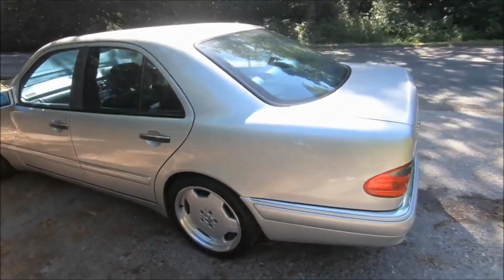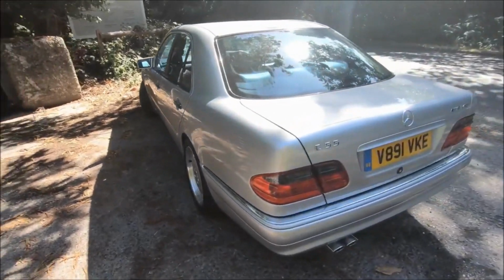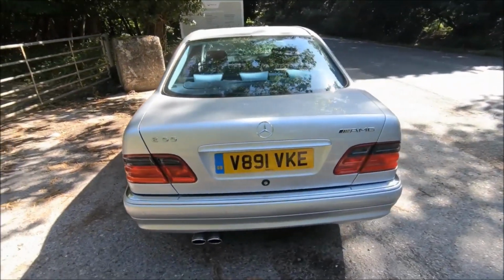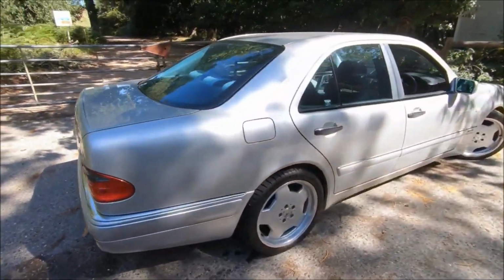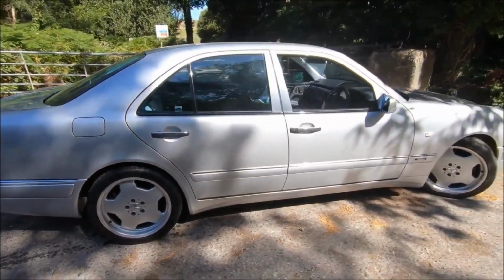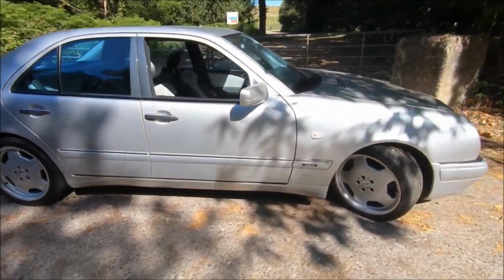But that is something to bear in mind, so if you're looking for an E-Class, in fact you could say looking for any car really, but in particular these, make sure that you give the car a good look around underneath, under the bonnet, in the door wells for instance. Just check around for that rust.